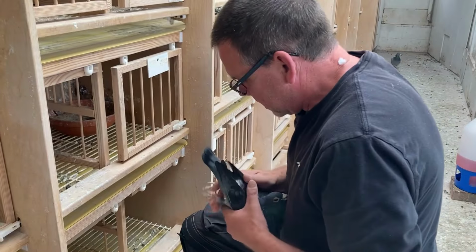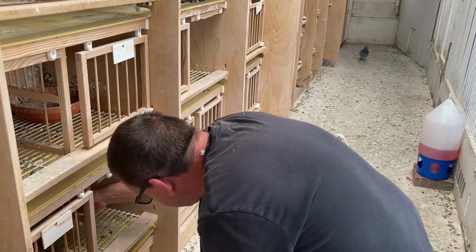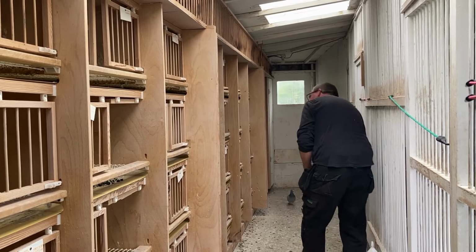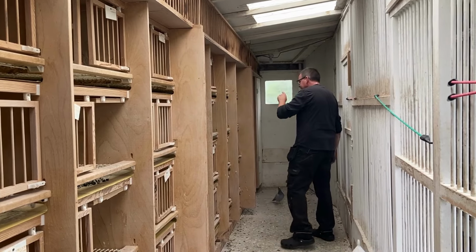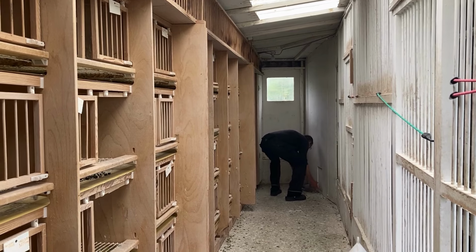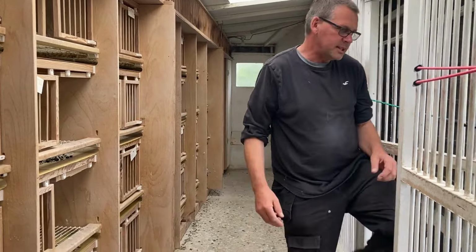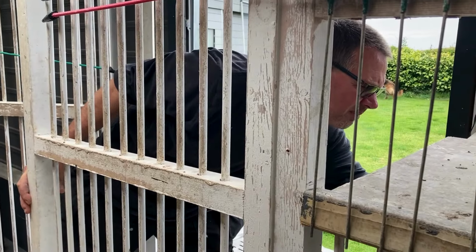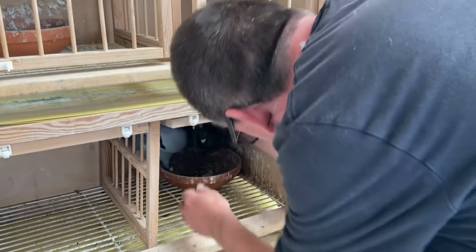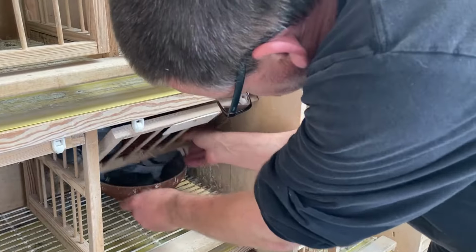What do I do with you? This hen, I believe, went today, so she won't be going. Where's the other one? 769, she won't be going. And the other one is 51, wasn't it? 51, and I believe that's that hen there. Just check. I want to send her twice, yeah. That's her. That's it. That's a wrap.